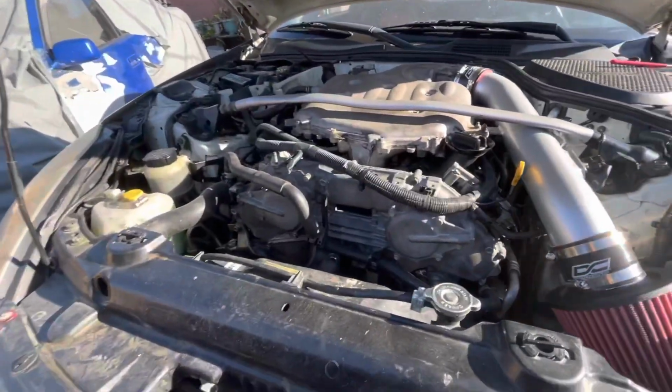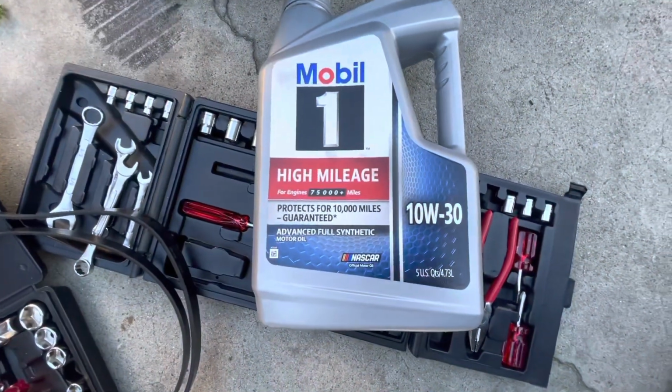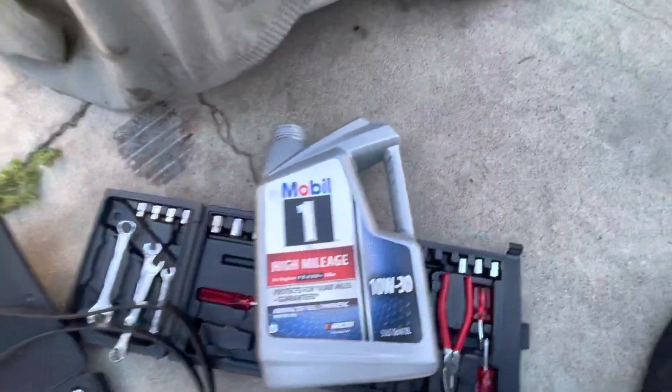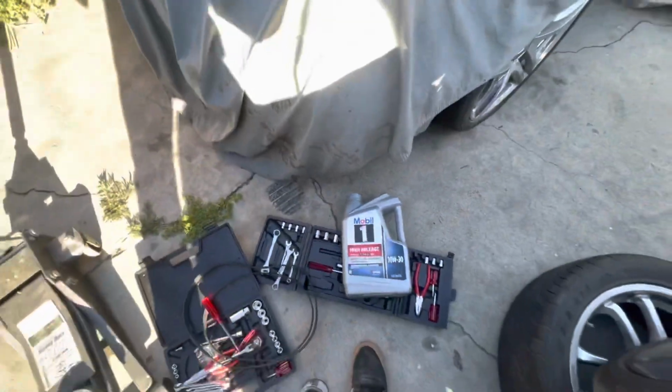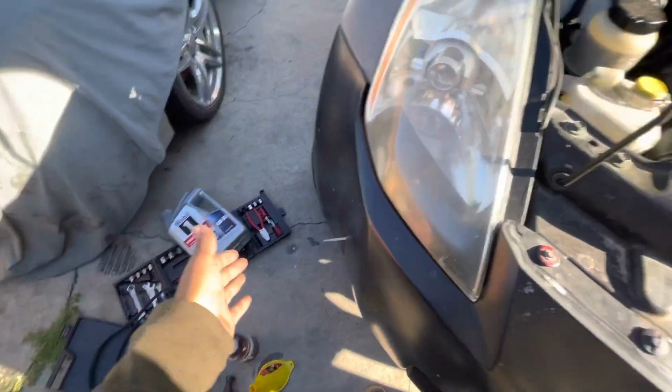Don't care. By the way, this is what I recommend. 10W30 Mobil 1 does wonders for me, as you can see. Actually, no, don't take that into consideration. Actually, no, not like that. All right, that one I use something else. All right, but yeah.